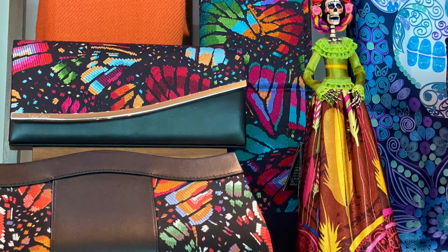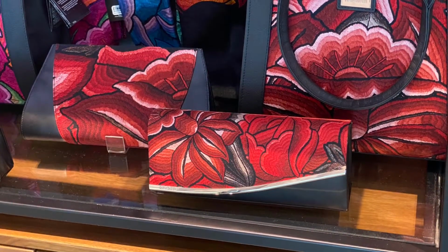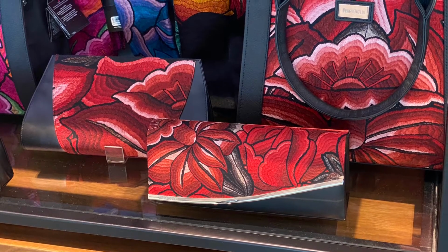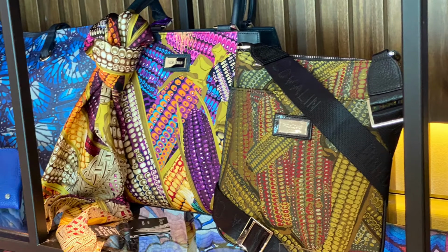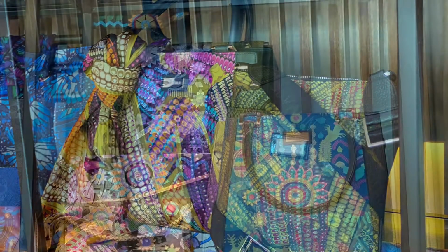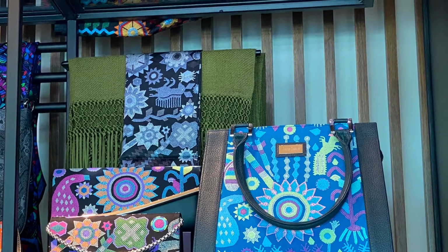In the next few bits of the video, I'll be showing you some of the different bags that they had on display while I was there. The colors are just beautiful, and I really love looking at them. The pricing for that is more of your designer pricing. If you don't get a chance to stop at their shop, take a look at their online website. It is just gorgeous. I love looking at all of their prints.